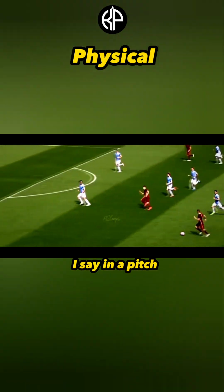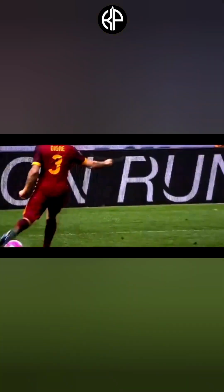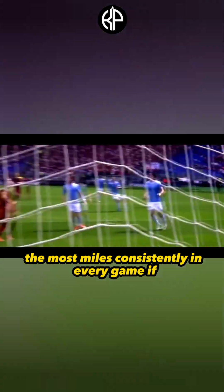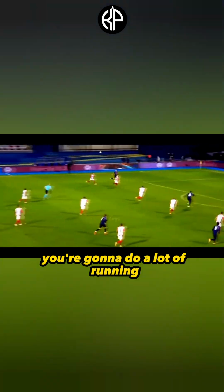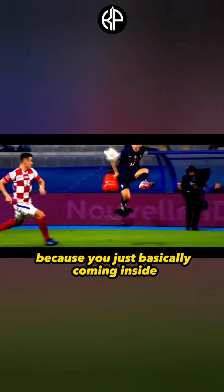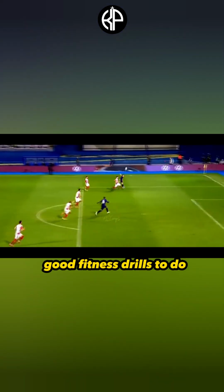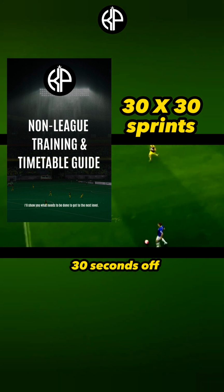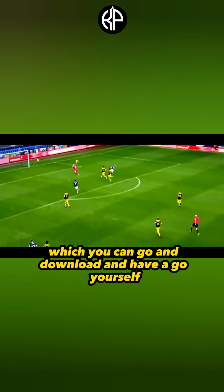This is probably the only position on the pitch that is close to clocking the most miles consistently in every game. If the team use you right, if you're an overlapping fullback, you're going to do a lot of running. And if you're an underlapping fullback, you're not going to do that much running because you're just basically coming inside. But if it's a traditional overlapping fullback, you need to have good fitness. A good fitness drill to do, as you know, is the 30 seconds on, 30 seconds off. And there are loads of other workouts which I put in the book, which you can go and download and have a go yourself.